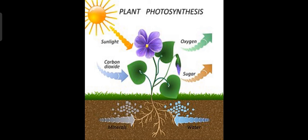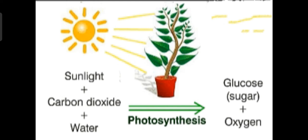Carbon dioxide enters the leaf through stomata. Then water is taken in by the roots and carried to the leaves by the stem. The product of photosynthesis is sugar and oxygen. Sunlight, carbon dioxide and water. When carbon dioxide and water react in the presence of sunlight and chlorophyll, they produce sugar in the glucose form and oxygen. When glucose is accumulated or collected in the leaves, it will convert into starch.